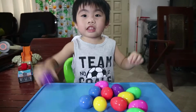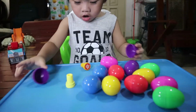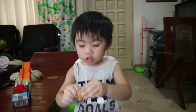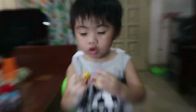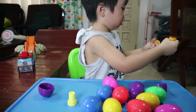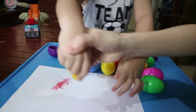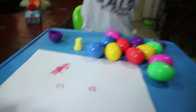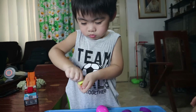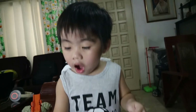Good job! All right, so crack the purple egg and what do you have inside? Oh! Wow! What are those? It's a marker! Oh, look, Ponchie, it's a stamp! You want to see how it works? Just stamp it once. There you go! Wow! Stamp. It's another star. Whoa. It's a star. Good job.